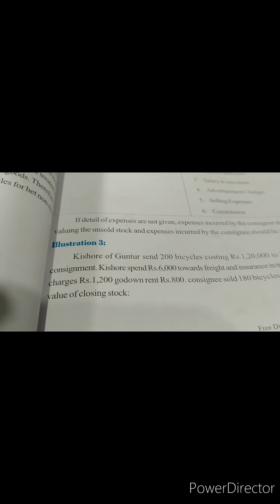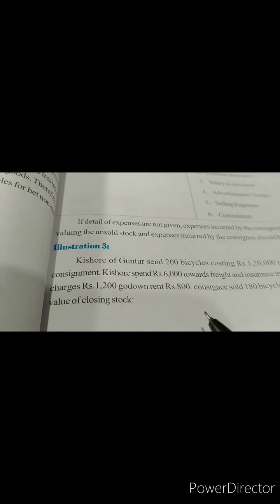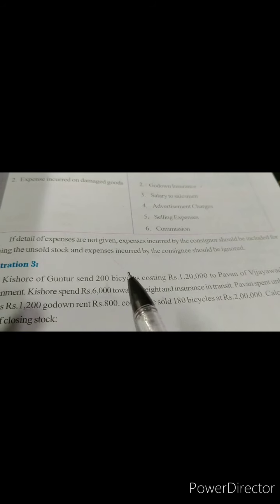Godown rent we will not take, because this happens every month, every quarter or every half year as agreed in the terms and conditions. So godown rent, being a recurring expense, will not be taken in the calculation of valuation of unsold stock. Now what happened here? The consignee sold 180 bicycles at rupees 2 lakhs. How many bicycles were sent by Kishore? 200. So how many bicycles has he already sold? 180. So what is the unsold stock here? 20 cycles. Now we have to calculate the price of 20 cycles at the time of sales. So we'll take this amount and add all the non-recurring expenses. That will be the actual cost of 20 bicycles.